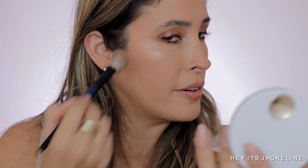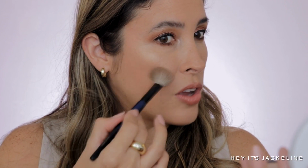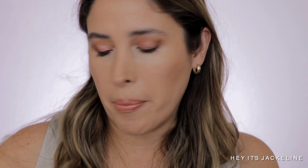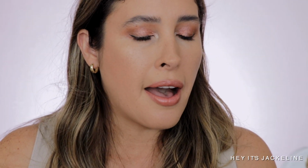Now this highlighter is very delicate. It's not super beaming. It actually melts into the skin really well. And in fact, if you have watched my latest review of the Pat McGrath Quads, a new highlighter, we will do comparisons in a moment.